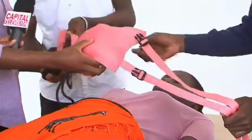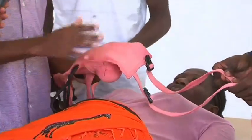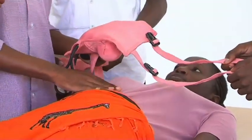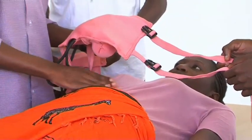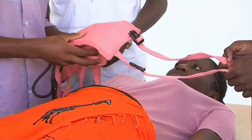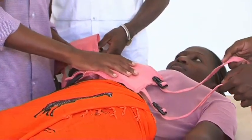So this one is the Mkanda Salama kit, and it should be put on the abdomen. When the woman delivers, the uterus descends up to 20 centimeters, which is found at the umbilicus. So you have to fix it on the umbilicus. You have to make sure it is in the center of the abdomen.